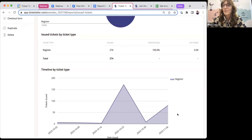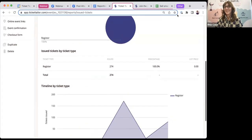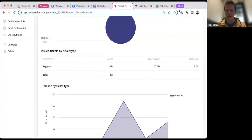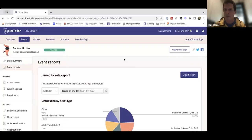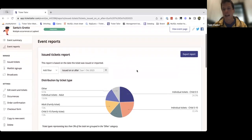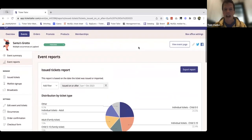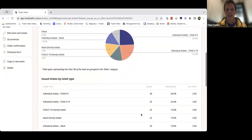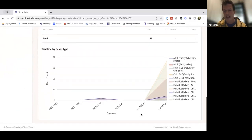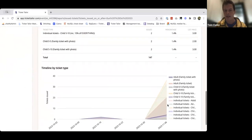Tom, what other scenarios did we design this to help event organizers with? I think being able to understand how your marketing is having an effect directly on the tickets being issued, but also just being able to dive in and drill down a bit. So I'll take over sharing from you, Rio. Here we go. This is our Santa's Grotto event. This is a recurring event, so it has many different occurrences in the same series. What we're seeing here is a few more different ticket types on offer. I can see how those are split across things, I can dive into the details, and as you showed before, see on the timeline how things are going over time.